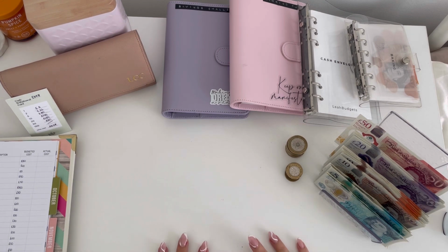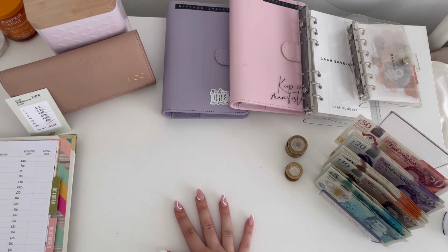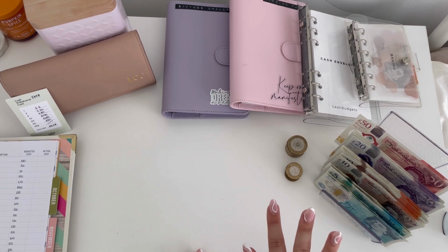We're filming my cash stuffing video, essentially for September. This one might be a little bit all over the place, but I will try and keep it as smooth as possible. So let's start with our cash.